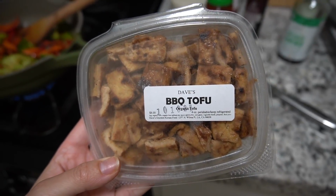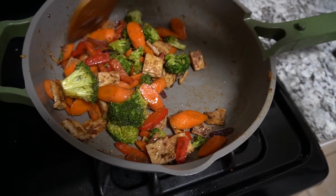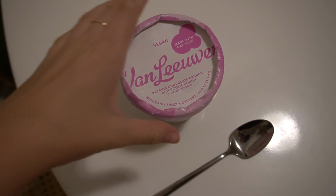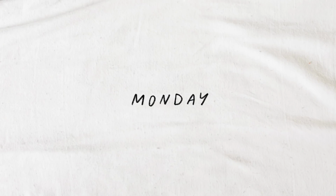And for protein, I used about half of this container of barbecue tofu from Dave's Korean, which I also got at the farmer's market. And I forgot to take a clip of it in the bowl with brown rice, but here's a photo. I loved it. It was great. For dessert, I had some Van Leeuwen ice cream, which is so good, but the cookie dough bites are not gluten-free, so I won't be buying that again.